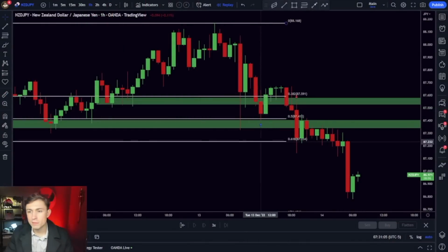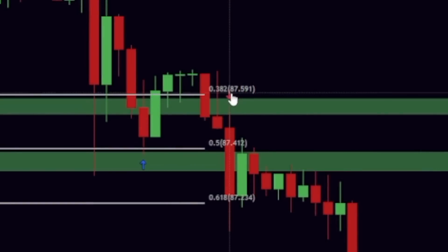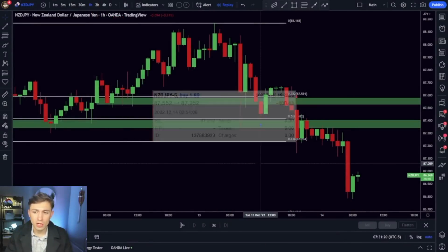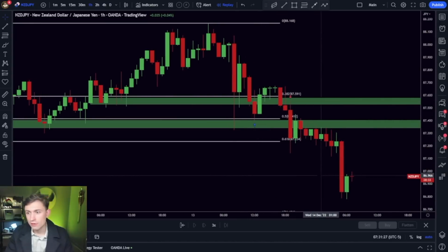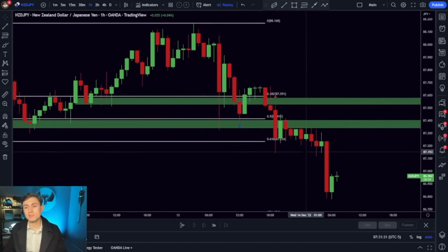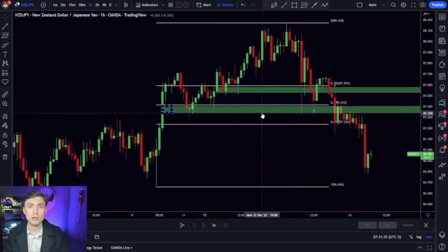So price pulls back, I get into the trade, my stop loss goes below the lows. And by below the lows, I risked about 30 pips on the trade like I mentioned. So price closes me out, and I take the full loss on the trade of 180,000 units for $400. We'll show you the profit and loss on the screen now with the screenshot. So I take the loss, and sure enough, price continues to go down against me. So the question is, what did I do wrong here? And is this something that we can learn from?